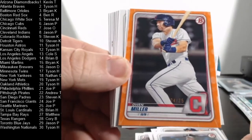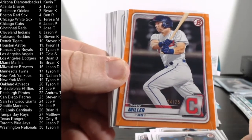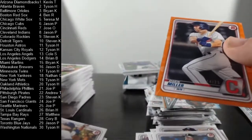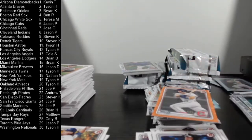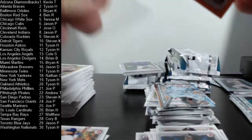Owen Miller again. I get the whole set. 24 out of 25 paper. And the Indians, where's the Indians? Jason P. So 24 to 25. Nice little number.